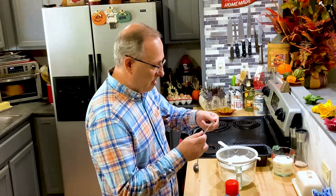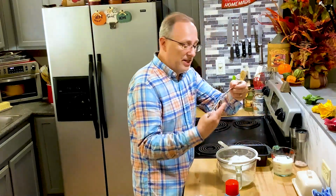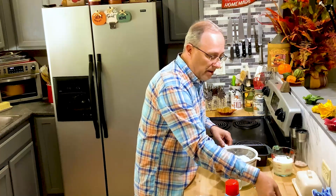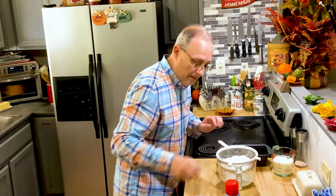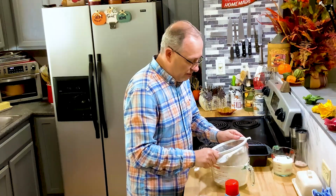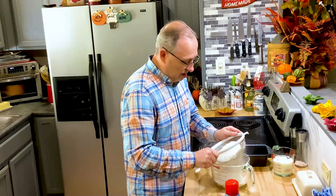I don't want to put that in my salt urn, so I'm going to use the half teaspoon and just put 2 of those in there, so I don't put flour or baking powder in my salt. And we're going to sift this together. I'm cheating, just using my little strainer.